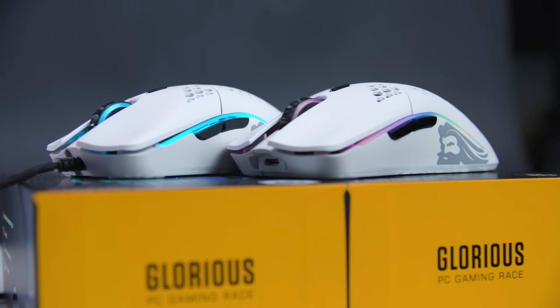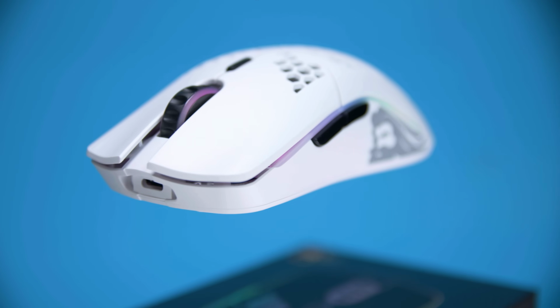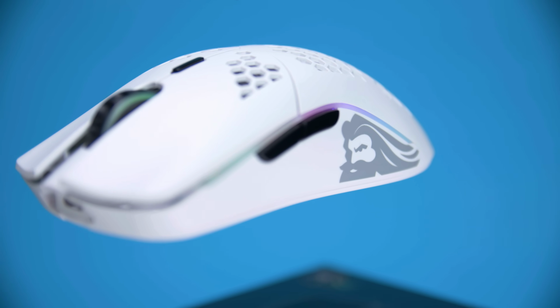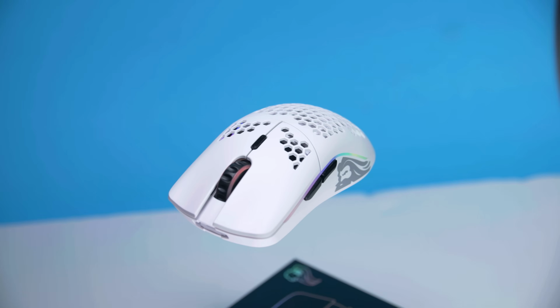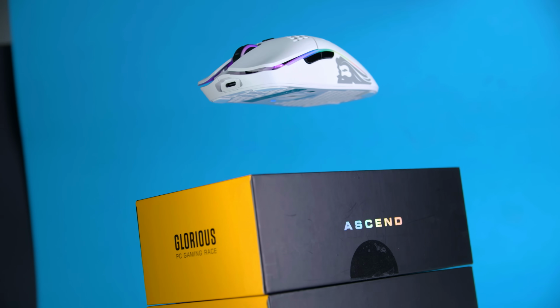Working with this mouse, there is a sense of deja vu. I find myself asking the same question many of us did when the original Model O first came out, and that is, how can Glorious produce something like this and still make a buck? Like the Model O when it was first released, the Model O Wireless will completely shake up the price structure for wireless mice going forward, which in my opinion has been stagnant for some time now due to the lack of competition.